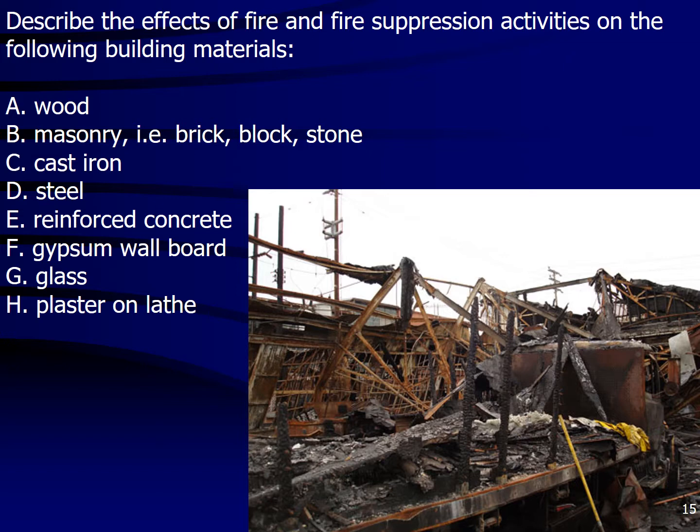Plaster and lath, again, is a very old building material. When you do encounter plaster and lath, it's got very good fire resistive properties, but the same thing, it's very susceptible to the water streams that firefighters are going to apply. Once the plaster starts to get wet, particularly behind the face, you've created a purchase point, a hole, and water starts to get on the backside, that plaster will crumble.